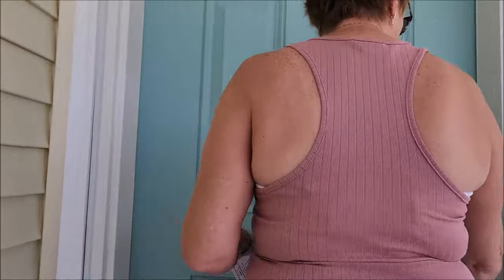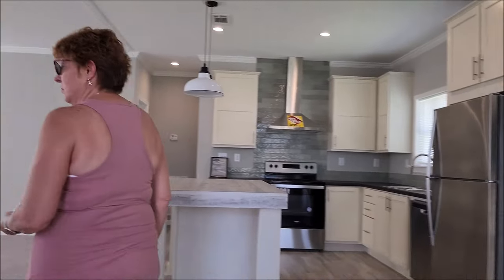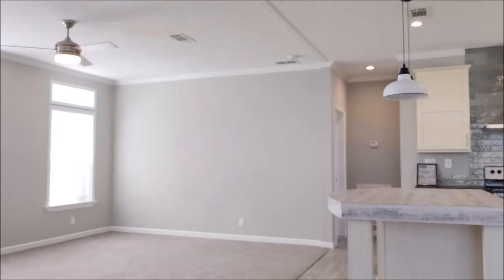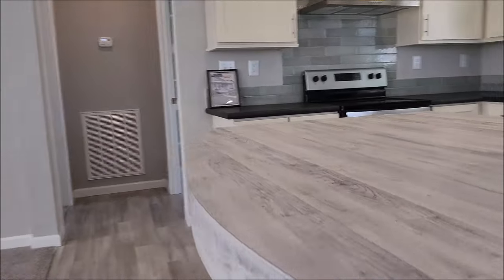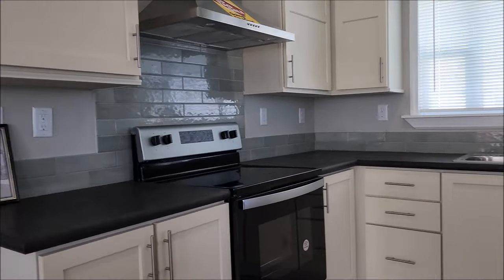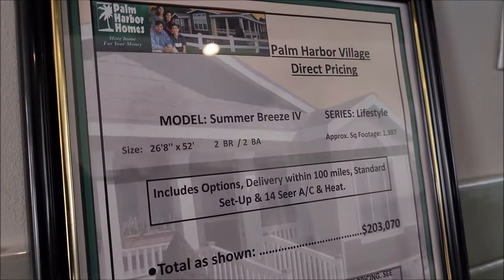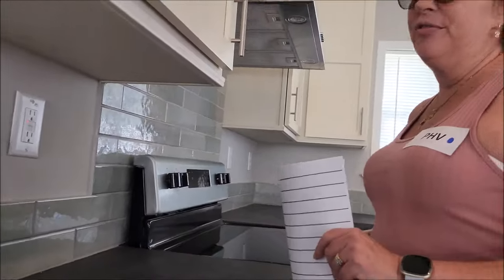Summer breeze. Now, this is another way of living. I know a lot of people love to come to Florida, and they automatically think cement homes, but this is a cheaper way. Well, they are cheaper because this one here is $203,000 for two bedrooms. So prices have gone up. This is not necessarily a cheaper alternative. It used to be at one time.